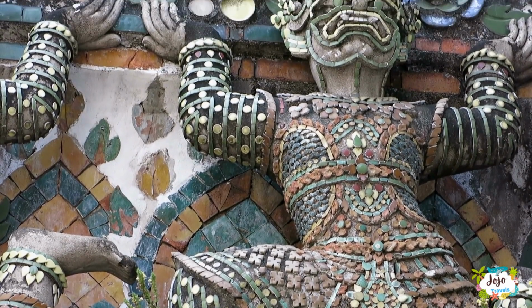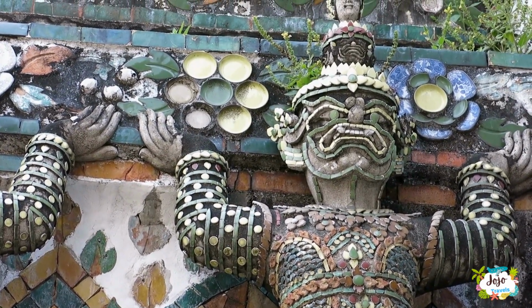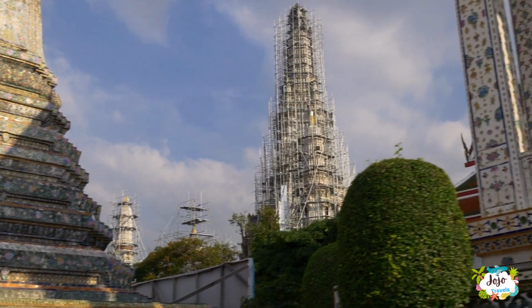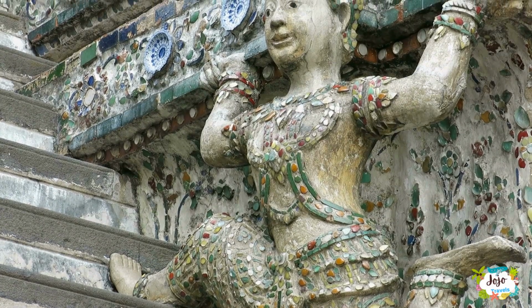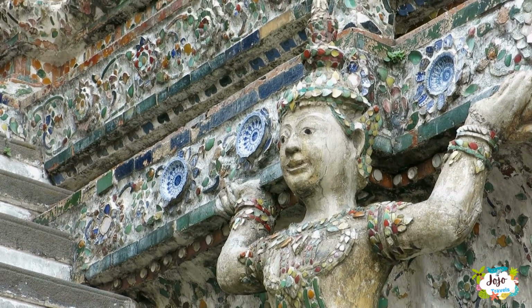Wat Arun is a Khmer-style temple with 4 prangs, also known as prasat, and one larger one in the middle. This layout is a representation of the 5 sacred mountains which were home to the gods according to Khmer, Hindu, and Buddhist cosmology. The central prang represents Mount Meru, the center of the universe.